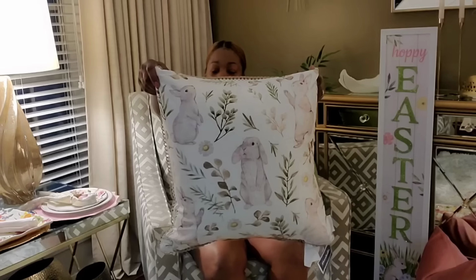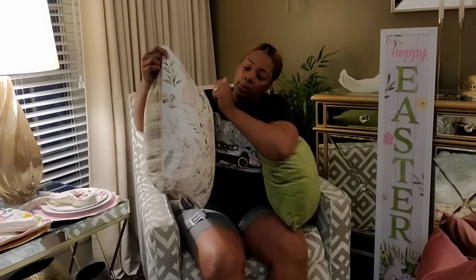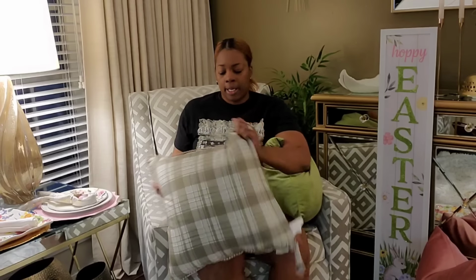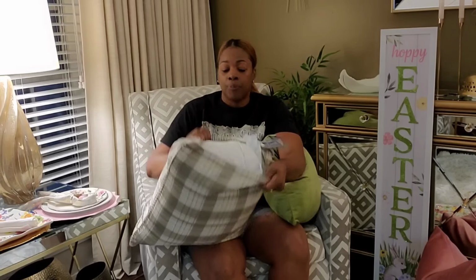But can you guys see this pillow? Look at that. That is so cute. Lord, this is so cute. The only thing I didn't like is that it didn't have a feather fill. I may change this into a feather fill. You know I am, right?